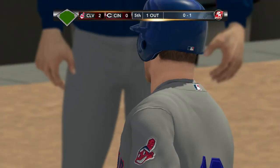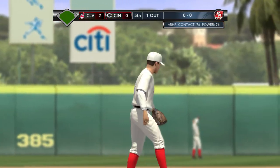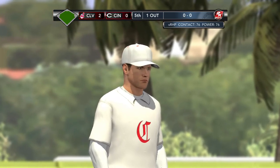How do you approach this changeup, Gary? Well, I'll tell you what, it's very, very difficult as a hitter. Because if you look changeup, then the fastball is going to beat you. But if you try to speed up for the fastball, then you're way out in front on the changeup.